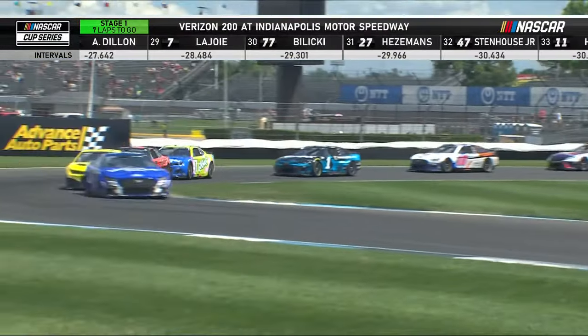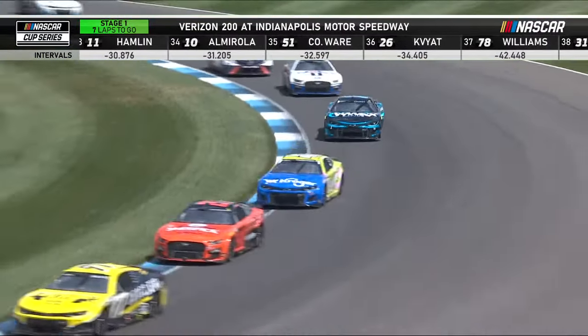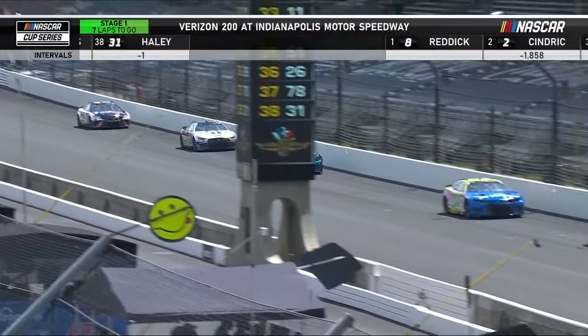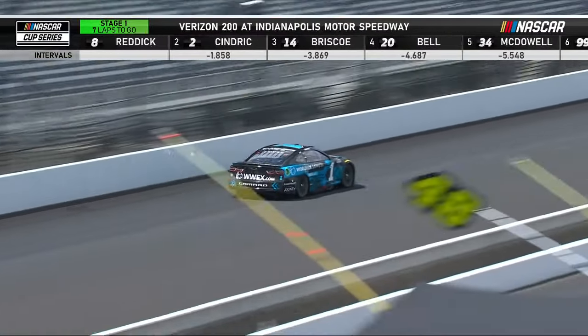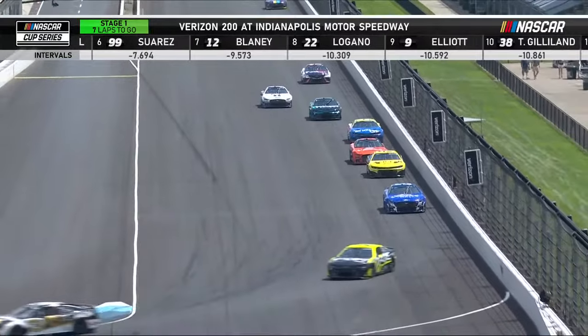What have all these people had for breakfast, Rick? They've lost their mind. I just think that the braking performance on this car is so good that when you try to get a little more, you're just putting yourself in a position to make a mistake. They're all trying to outbrake each other as they tend to do with these road courses. And with the braking performance deep, deep, deep into the braking zone here, there's not much more you can get.